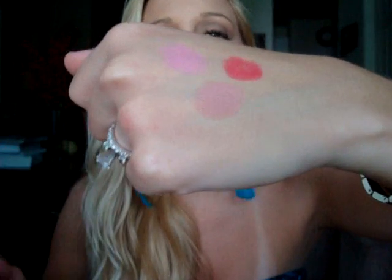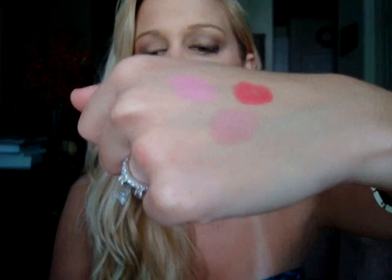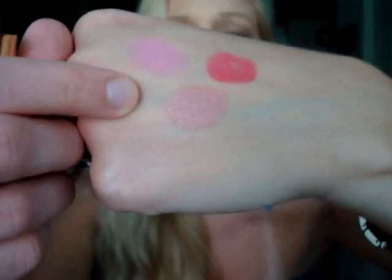They are pricey, but I will definitely be investing in more of these Rouge Volupte Radiants because they are so creamy, so pigmented. They just glide right on your lips like butter. Love them. So this is a swatch of that. It's a really nice nudie rosy pink, and I am wearing that today in this video. I love it.